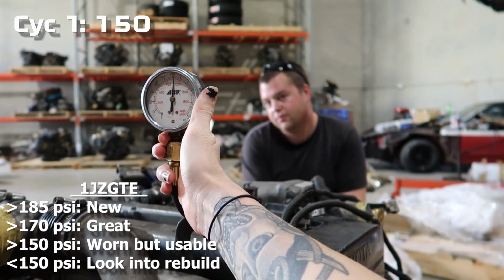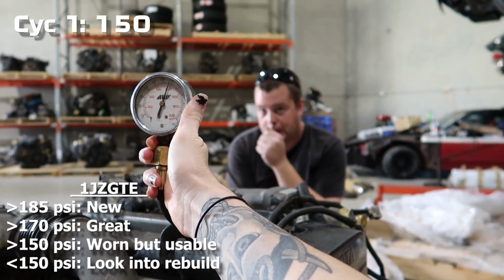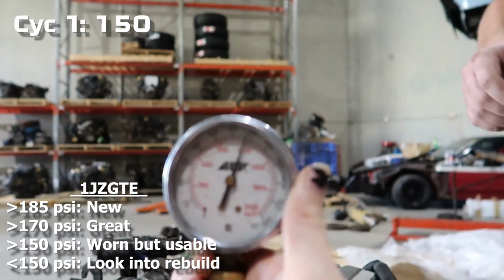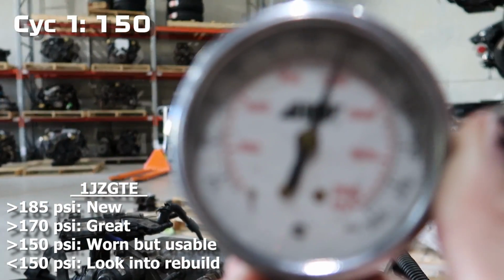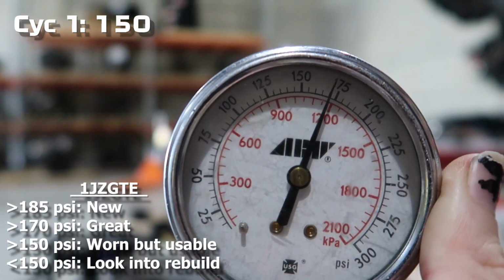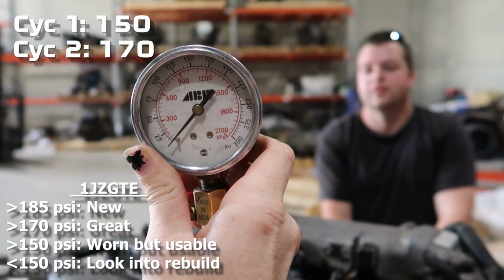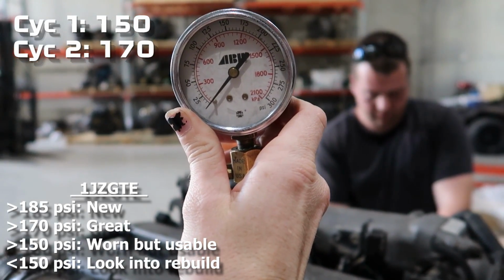Keep going, keep going, keep going. That's how you compression test, lad. See that top? See that? That's how you do it. Alright. Thank you, camera. 175. Then we went to start it all up and test it again.